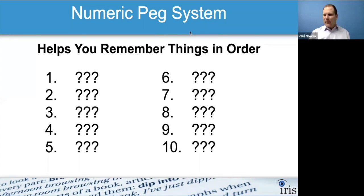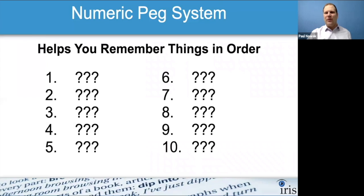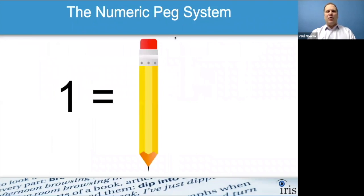And I would highly encourage you to make sure that you're paying attention while we're doing this, because once you learn how this system works, it will help you memorize other things, not just Brain Rules, because we're going to focus on Brain Rules here. But if you know how to memorize using this system, you can memorize presentations. I use this system all the time to memorize things. So here's how the numeric peg system works.